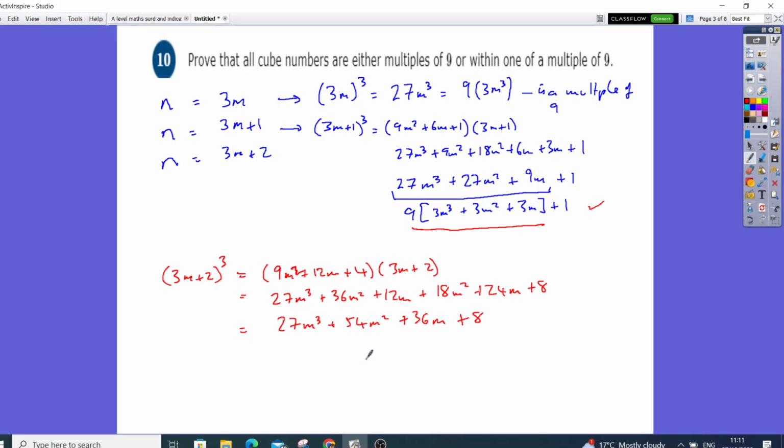So what we can do here is, these are all multiples of 9, so let's take a factor of 9 out. So that's going to be 9 times 3m cubed plus 6m squared plus 4m, and that's going to be plus 8.